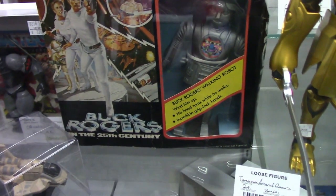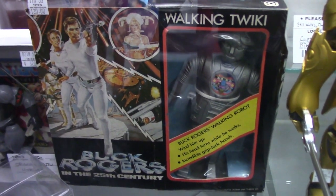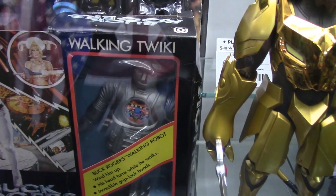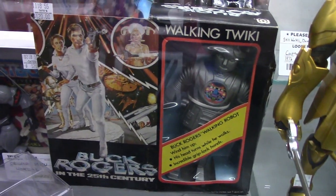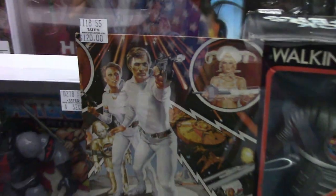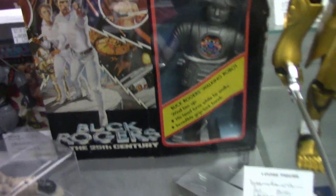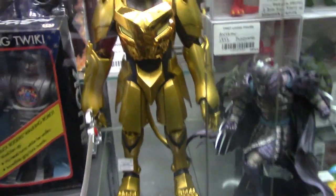Buck Rogers, one of my favorite shows of fantasy and sci-fi, or sci-fi and fantasy, rather. I love Buck Rogers. This one's a walking Twiki, which is his service droid. This is his drone, actually. It looks really, really good. Gil Gerard, Erin Gray, classic Buck Rogers motif. Love the way that figure looks. Looks awesome. We have this guy here, which is Thundercats.